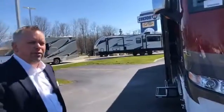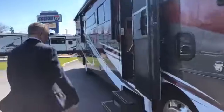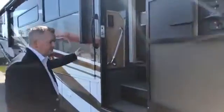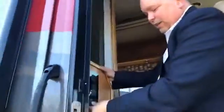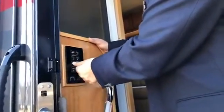Now I'm going to go give you an inside demonstration on the stuff that's inside. I have the coach closed right now, so I'm going to demonstrate opening it. So here's the first keys that you want to do. You want to make sure you turn the battery disconnect on. Put your lights on.